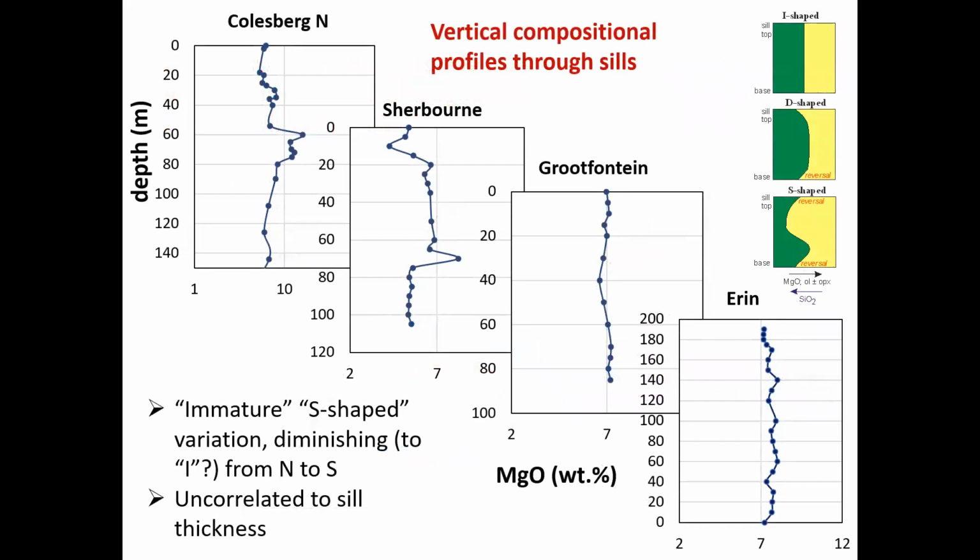So if we look at the profiles across these sills, because we're looking at these inclined sheets, when we sample along them horizontally, we are effectively looking at a vertical section without having to use ropes to get to it. So what we see here are kind of uninspiring in terms of profile. So I'm interpreting these as immature S-shaped profiles. There doesn't seem to be any correlation with the thickness of the sill. So we don't see more differentiation in the thicker sills per se. Arguably the very thinnest one shows the least going on, which, okay, that's fine.